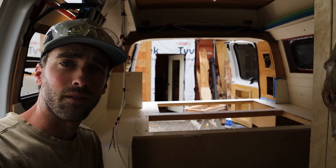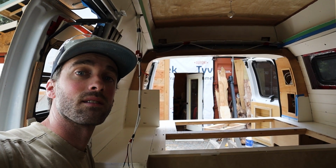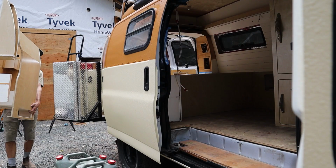So that's pretty well it for paint. Probably have to do a few more coats of clear coat here and there, but otherwise that's more or less it. So now we get on with reassembly.